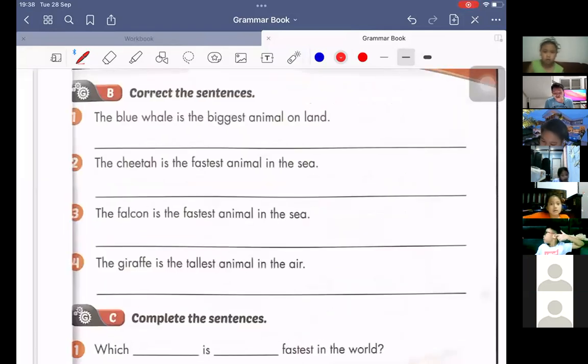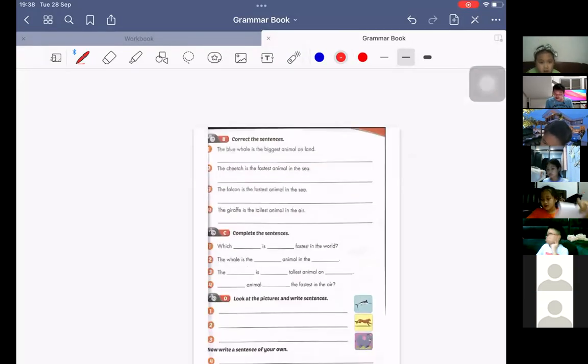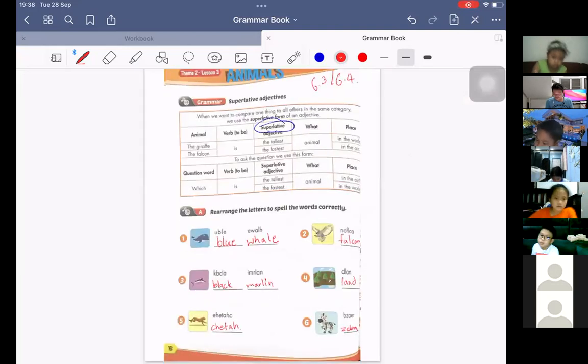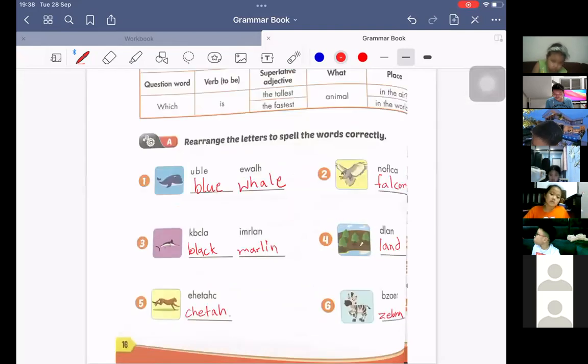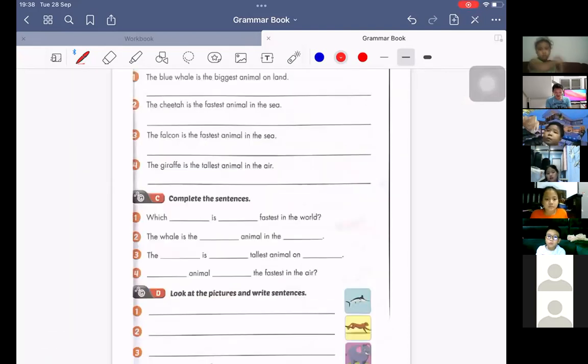Okay, you're not finished yet. All right, I'm waiting. So we are going to finish on page number 16. Okay, finish. All right, so today we are going to finish on page 17.